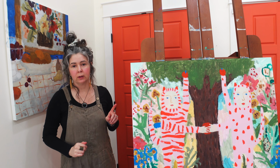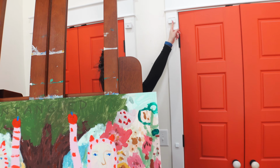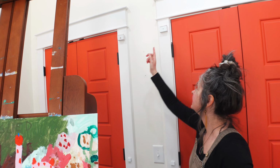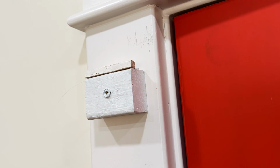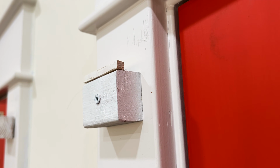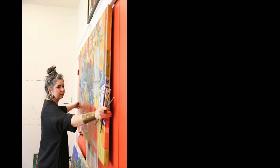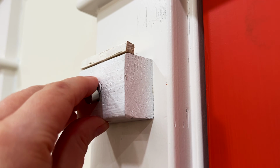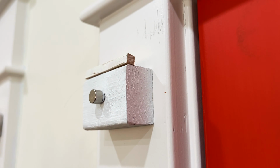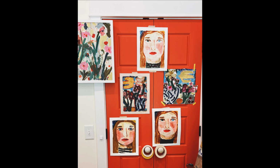Okay, let me show you one little thing that's been really handy. You can stay right there, Grady. Up here, we just did this little system. It was some leftover pieces of wood that we screwed in, and then I found this really thin piece of wood that I put there that I can put a painting on, like a canvas painting. It will just hook on it. And those screws have also worked for a magnet. So if I have a piece of paper, I can magnetize it. What would that be called? I can put it up there and use that as a reference.